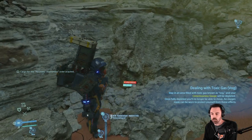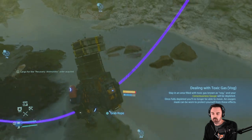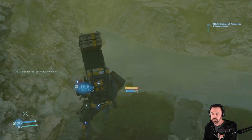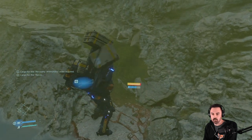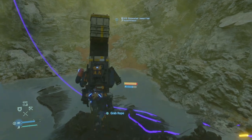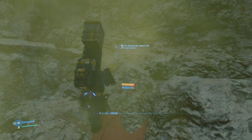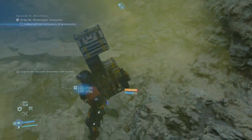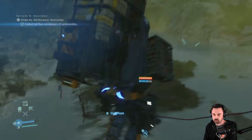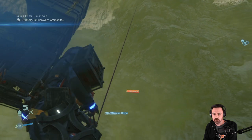All right, this is the VOG. So our consciousness gauge will be depleted if we stay here too long, and then we will no longer be able to move. So we need to not linger down here too long if we can help it. Well, that was easy. Let's go ahead and grab this rope and get back to the paleontologist.